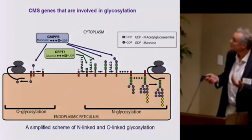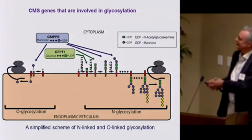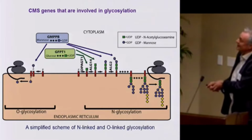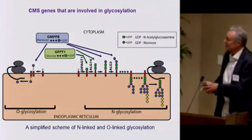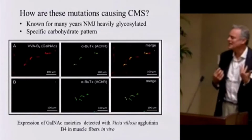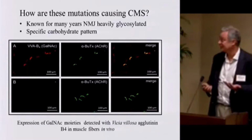And the last one, most recent one we've looked at is GMPPB, which actually can give rise to a limb girdle muscular dystrophy and CDG, and also can give rise to a myasthenic syndrome. And this is obviously feeding into the N-linked glycosylation pathway, but also has a very important role in the O-linked pathway. So why are these causing myasthenic syndromes?